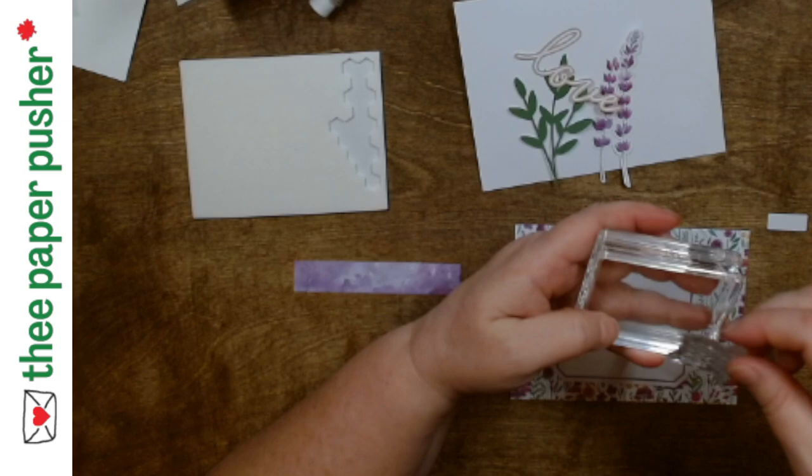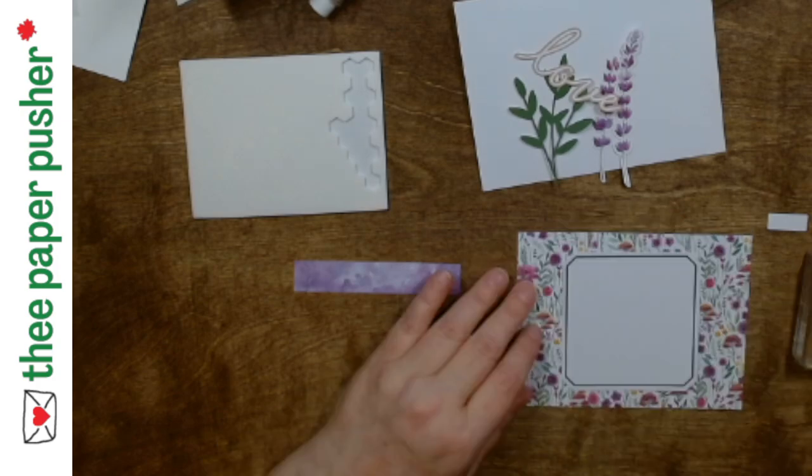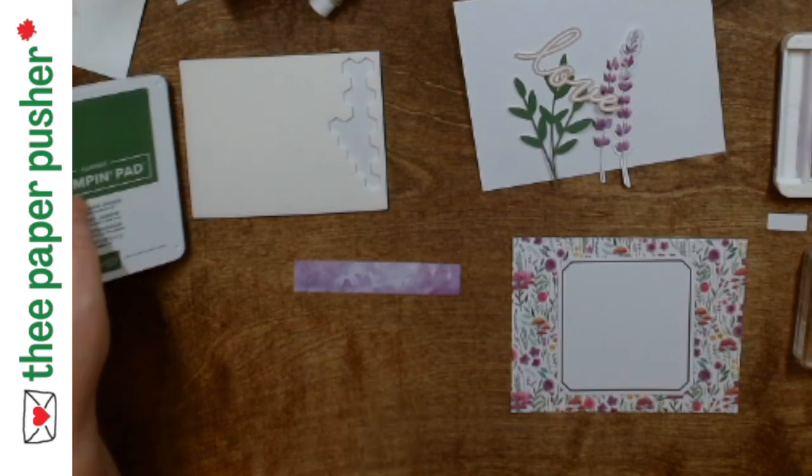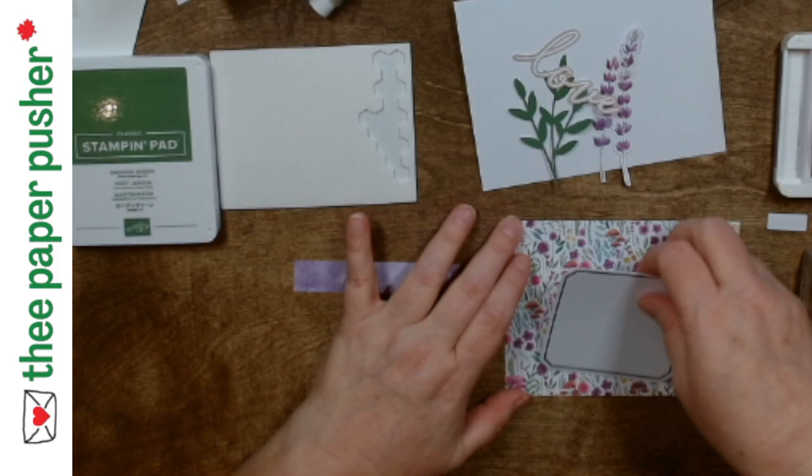Okay, so for this card, they are actually stamping this in the Gorgeous Grape. Because I have a full craft room of supplies with me, I'm going to grab my garden green, and I'm going to use this same thing when we're done. I'm going to wash it off, and then I'm going to use that to stamp on the envelopes and on the inside of the cards. If you don't have garden green and you do it in the Gorgeous Grape, that'll be fine too.